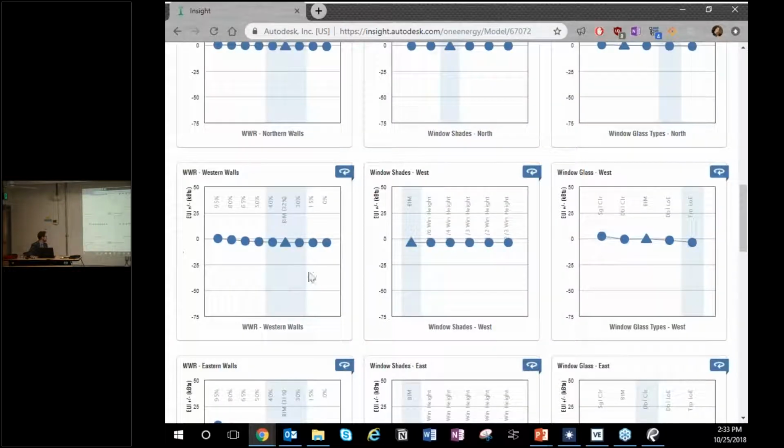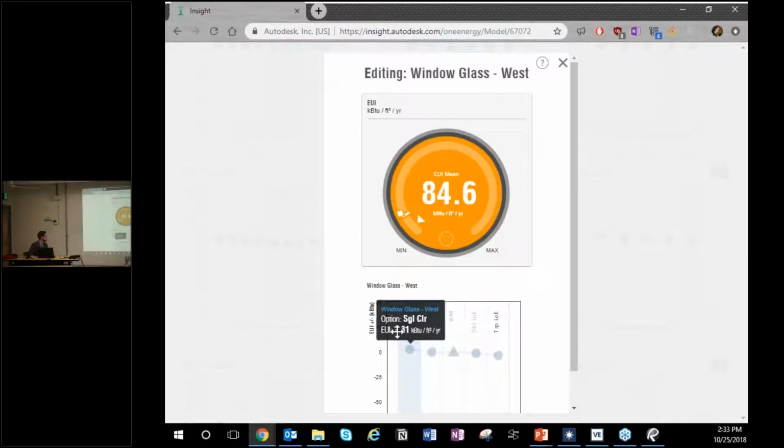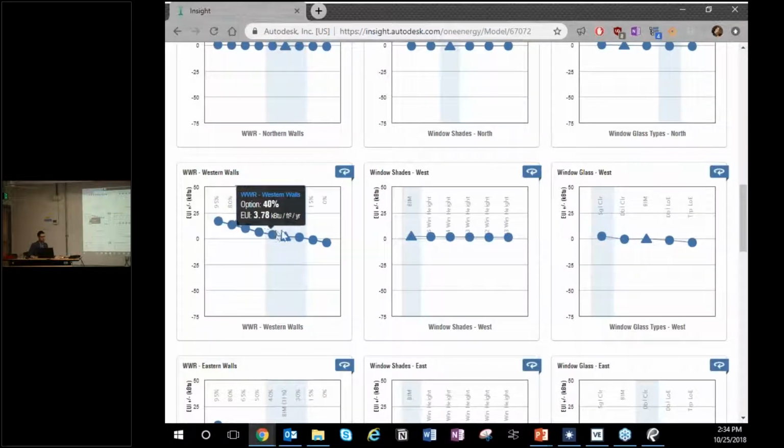Then you can actually see that the slope, or the relative impact of the window-to-wall ratio, decreases. So now that we're using triple pane windows, high performing windows, the impact of the window-to-wall ratio becomes less. Now, I'm going to show you this as an example. It's obviously not feasible for building code, but if we went to single pane, you could see that this is a much larger impact, that your window-to-wall ratio has a much larger impact on your design.